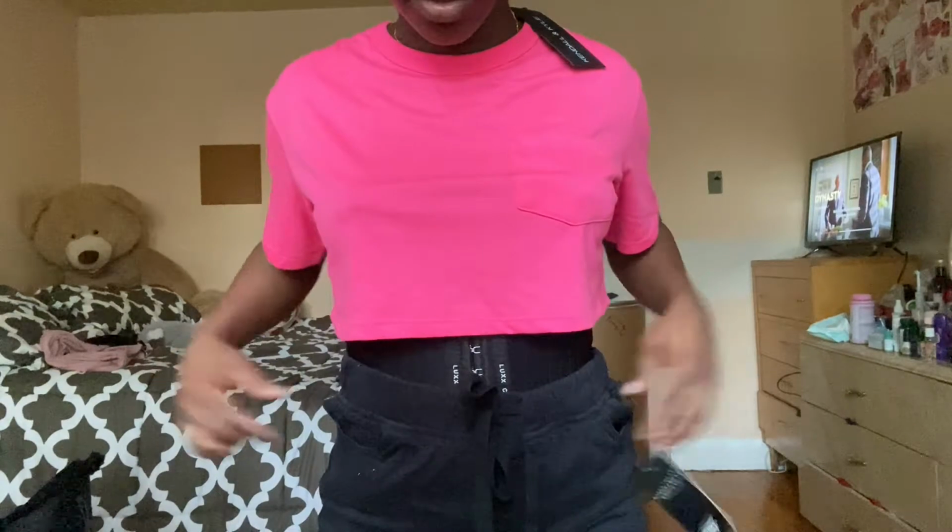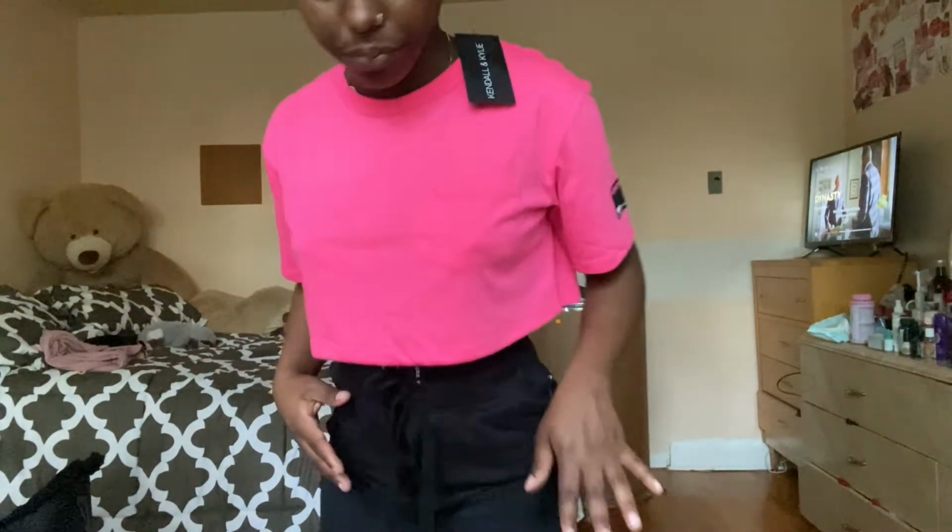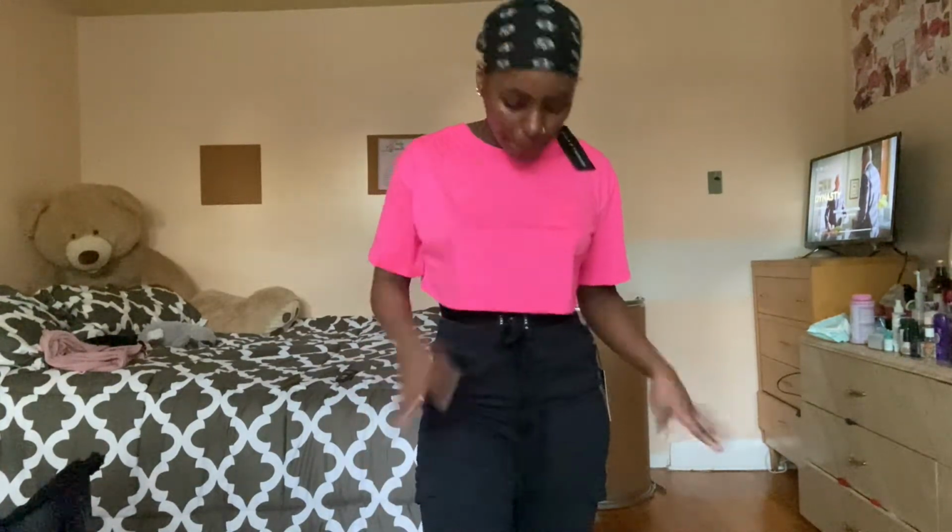I don't really like the way this is, but let me tell y'all. You see the bottom here? I struggle. This part is really, really tight. And then the waist is like, it's really loose. But I always wanted a pair of pants like this, but I was just scared to buy because I didn't know how it would fit. But I really like this.